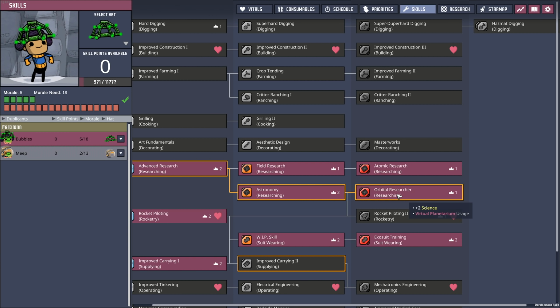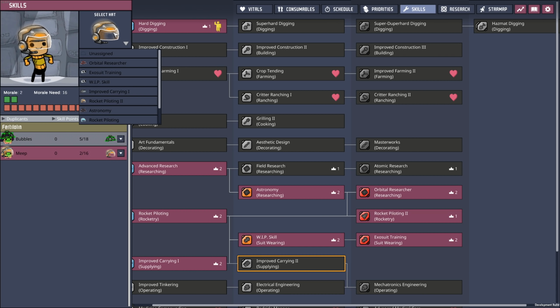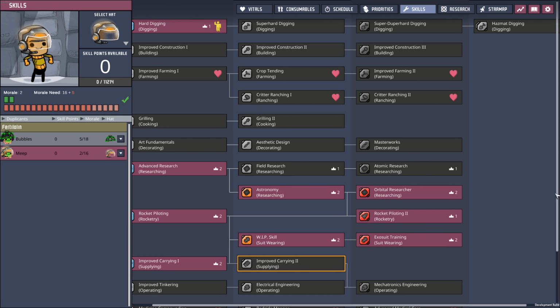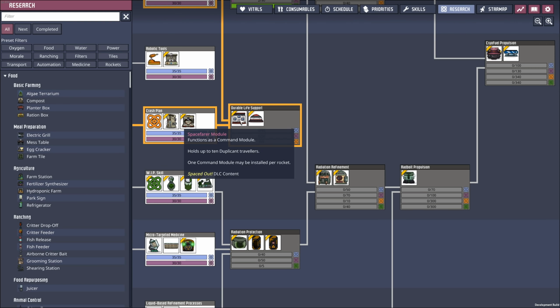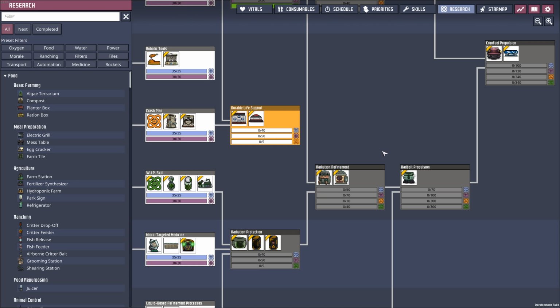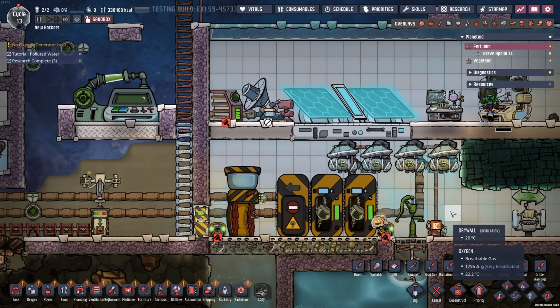So that also requires a job called the Orbital Researcher. So Meep, you're going to have that, which means you probably get a whole new hat if you wanted to. Although that looks a lot like the old research hat. You can keep your fancy rocket hat. Let's go ahead and try to research something like the larger module here. So that's going to take 5 interstellar research. I've yet to play with this, so this will be kind of new.